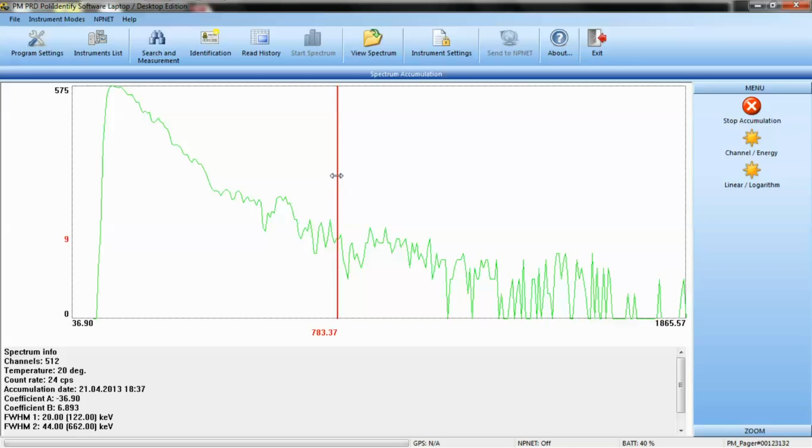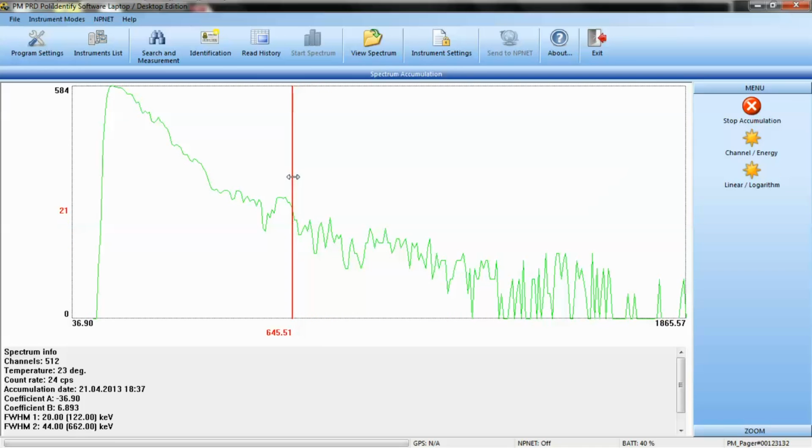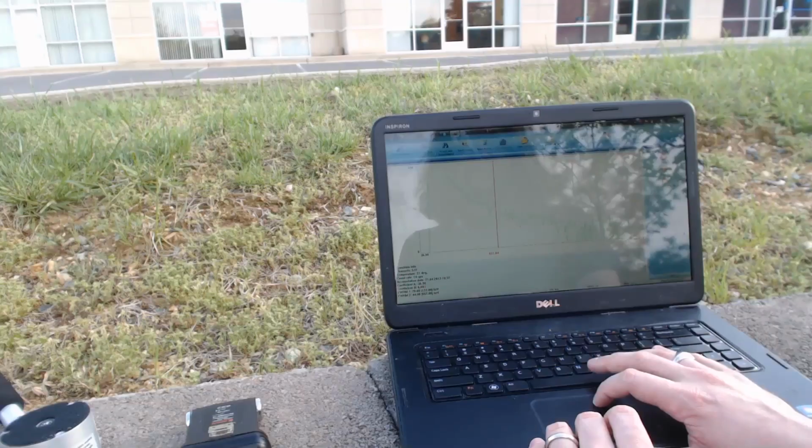You'll notice there's not very much here for cesium. Cesium would be right here. It's kind of a dip, so no cesium-137, but definitely a big peak for bismuth 214 and uranium-238. So there you have it.